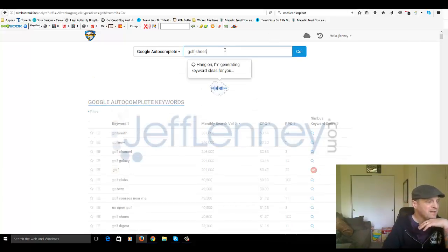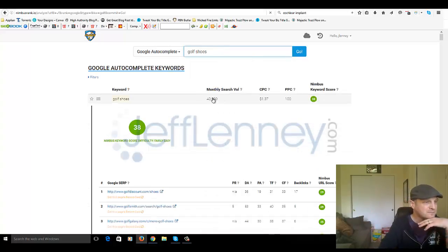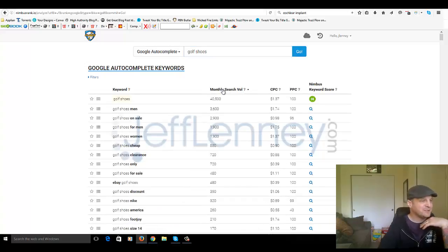Okay, golf shoes. Let's try golf shoes and see what people are searching for related to golf shoes. And that's not something I would have thought of. So you can probably do an e-commerce store, for example, promoting various golf shoes. And I would imagine those probably cost a couple hundred dollars each. I don't know. Correct me if I'm wrong. Let's look at some examples here. Golf shoes men, golf shoes on sale, golf shoes for men. There's tons of keywords here.